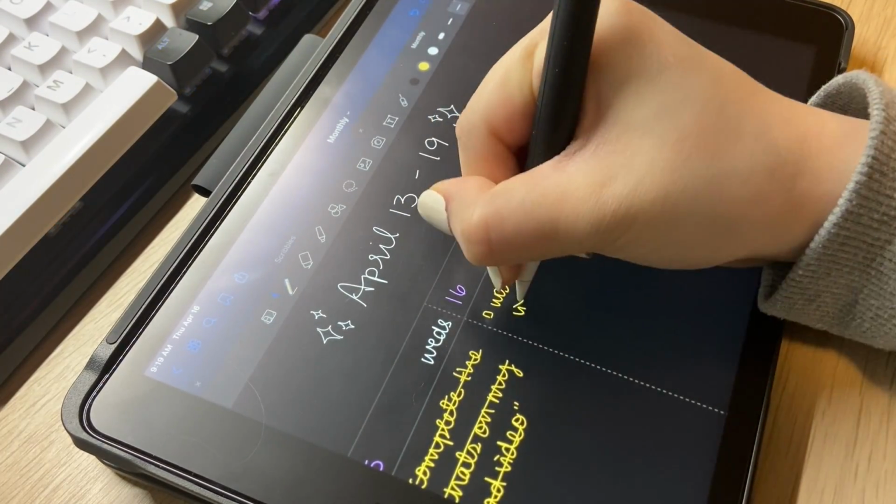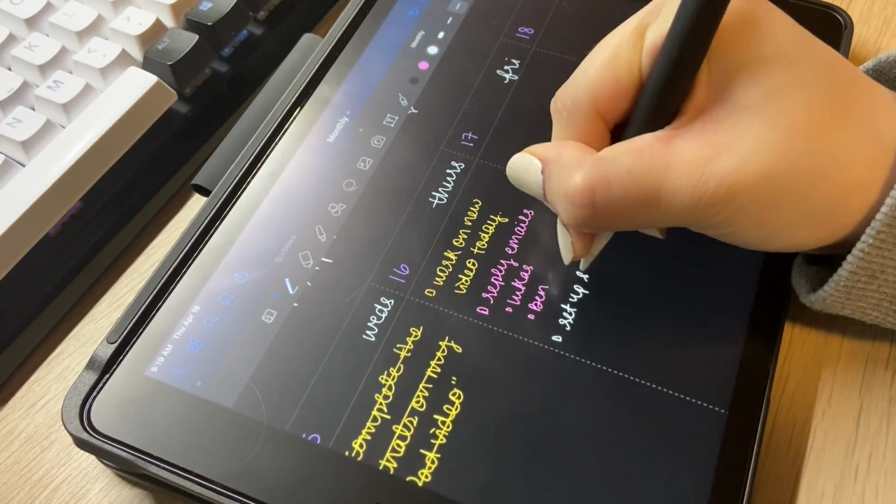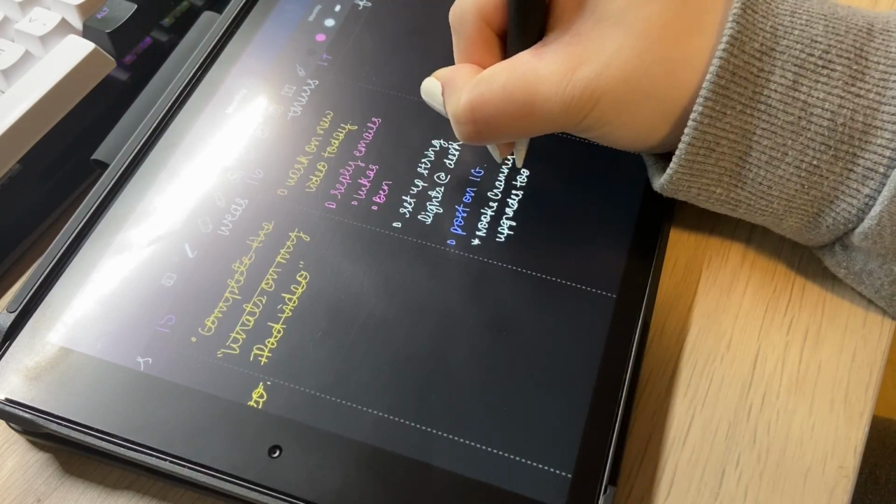Before starting any work, I like to whip out a weekly planner on my iPad and write down my goals for the day. Basically just any tasks that I need to complete. This process takes me about 5 to 10 minutes at most.